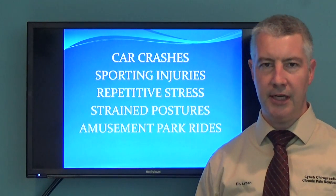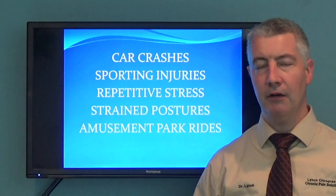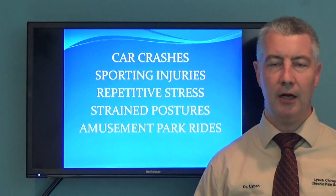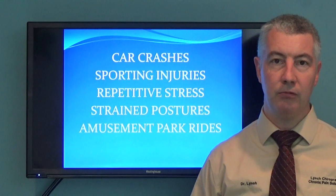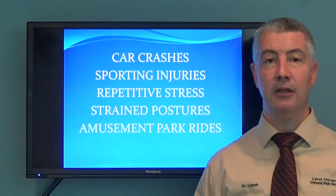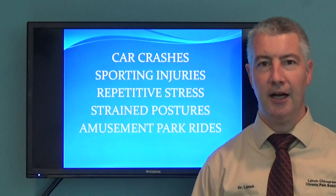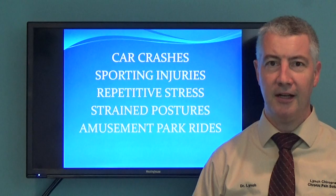Now, what causes neck pain is frequently trauma. Trauma in the way of a motor vehicle crash, creating a whiplash injury, or an injury from a sporting event. Repetitive stress will do it, or being in a strained posture. Imagine sitting in front of the computer for 6 to 8 hours. I know most of you can imagine that because most of us spend a lot of time in front of the computers.